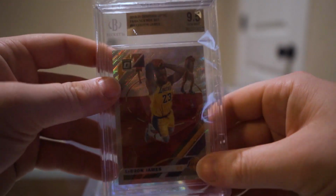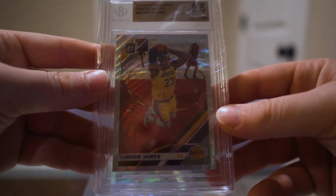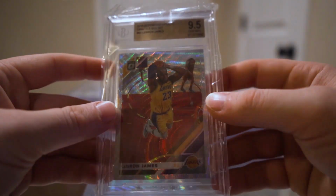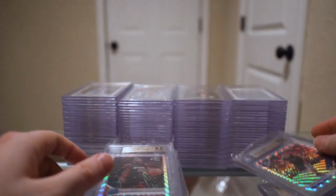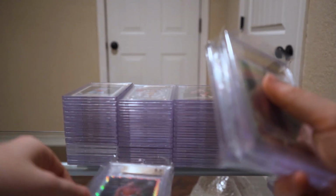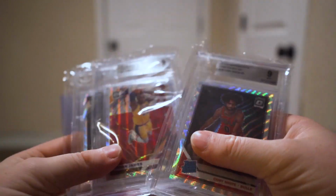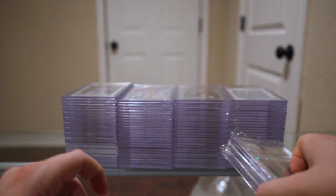So we got a LeBron. All these are from the Optic Fanatics box set that you could order online, these silver waves. I don't think these are wrapped because they're kind of a separate order. They don't have subgrades on them. But LeBron 9.5, Luka 9.5, Kendrick Nunn 9.5, Sekou 9.5, Hero 9.5, Hachimura 9.5. And then we got Kobe White, another LeBron, and a Giannis. These all got 9s. And again, there's no subgrades, so I couldn't tell you why. Most likely centering on those.